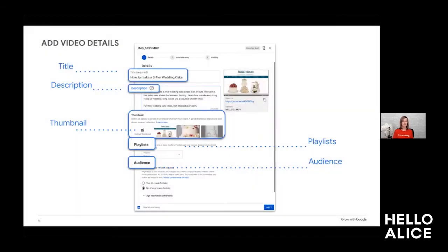Now, creating the video is one part of the project. The other part of the project is creating your video details. This part is incredibly important because the information that you put in your video details is what is going to help strangers find your videos, as long as you want them to do that.